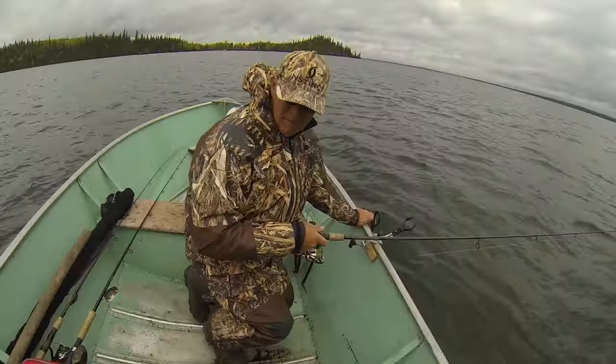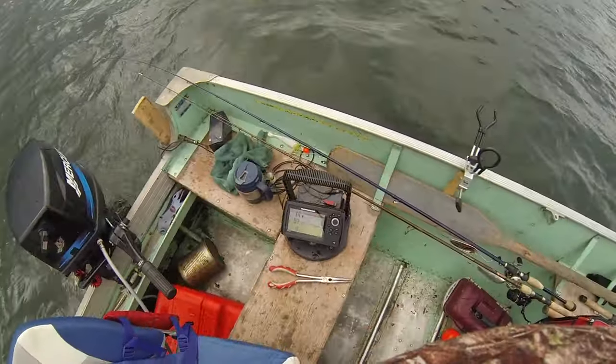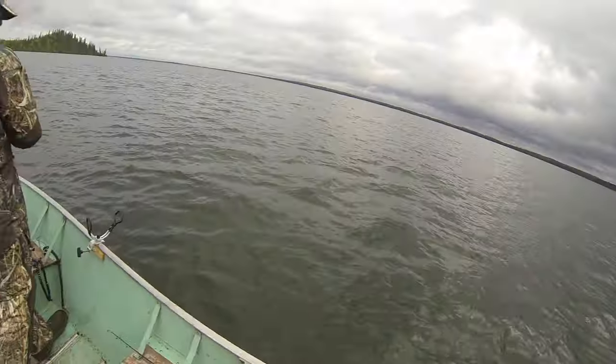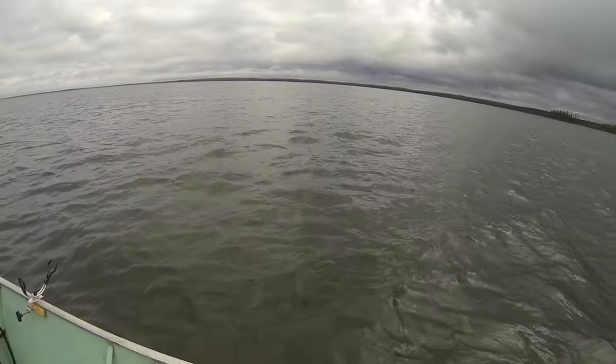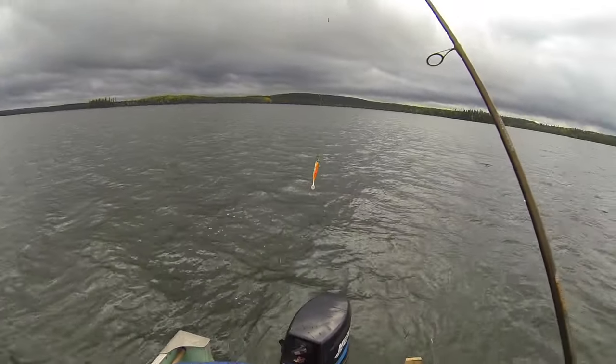It doesn't really matter what we throw. We kind of drifted off the spot a little bit. We're in like 14 feet of water, but there's a big cabbagey flat here. Something a little more subtle. Russell has a Berkley Ripple Shad, a small one, like a 5-incher. Watch this.